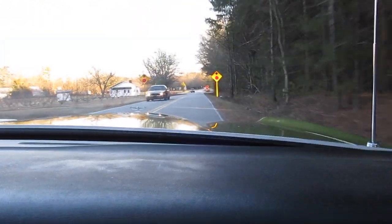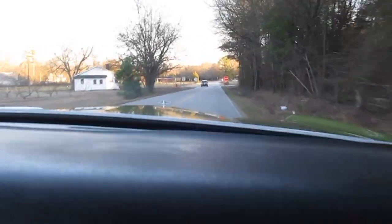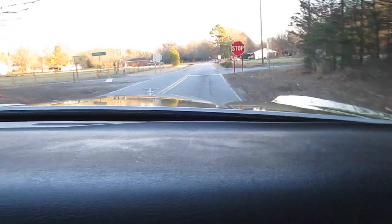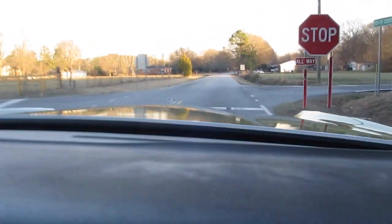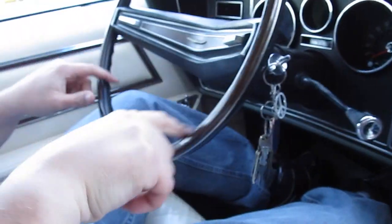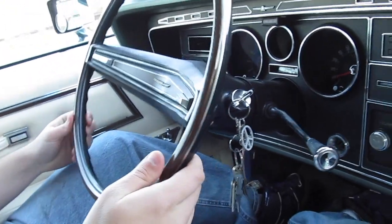So you don't want to scare too many people though with the horn. Yeah. I've made people jump. I mean, it must be like, you know. And it's just a little thing inside the rim of the car. Yeah. Oh, wow, that's neat. I didn't know that existed.